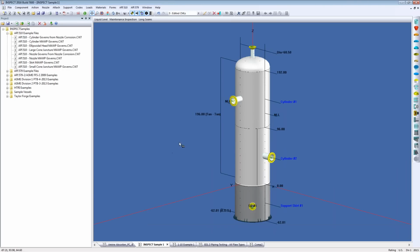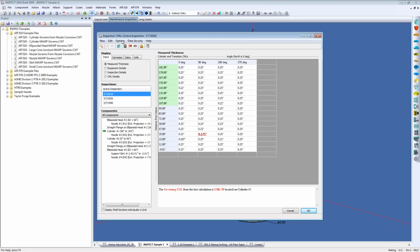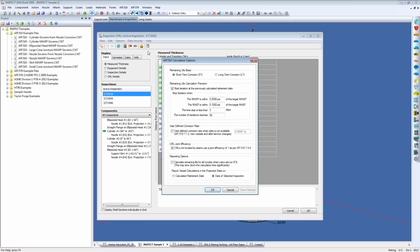If you don't have a thickness survey, what we can do is open up the maintenance inspection dialog right here. And up in the options, we can select calculation options right here. And right down here in the middle, there's an option for a user-defined corrosion rate. You can select this, enter your corrosion rate, and then you can fill out the calculation. So yes, you can input a corrosion rate.